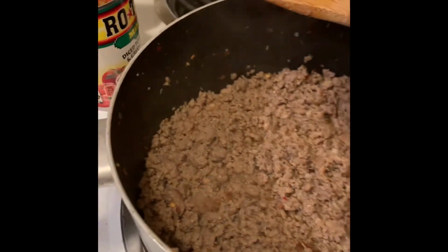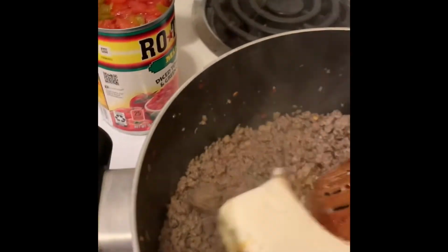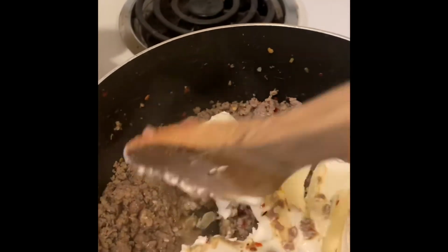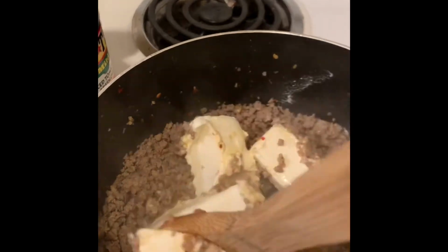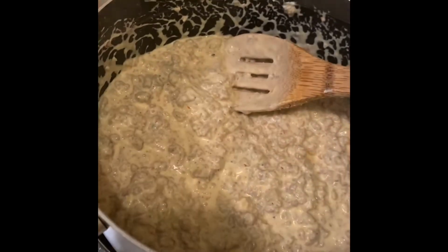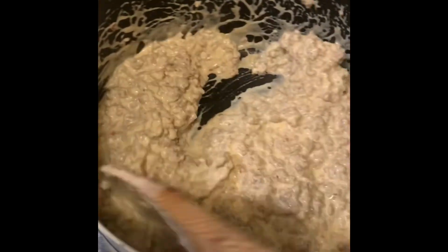So I am going to plop this brick of cream cheese in there, and then I'm just going to break it up and melt it and cook it in there. And then after it is good and melted and mixed, I'm going to add the Rotel. Alright, it is all melted and mixed up. That took literally like 3 minutes.